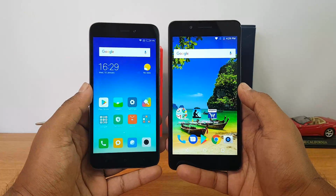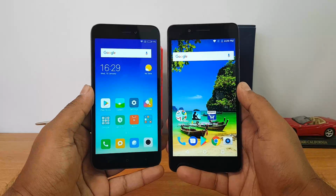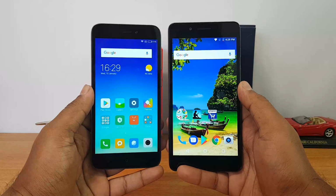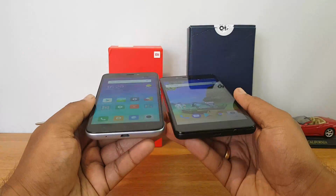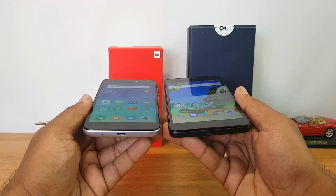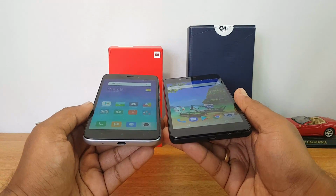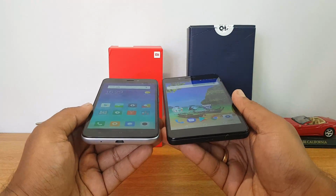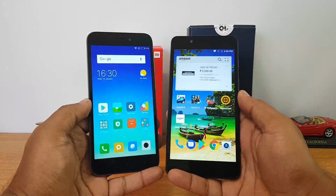Now, next up, let's talk about the display. So both the phones come with an HD panel 720p display, and both are quite good in terms of display performance. Neither of them have any protection offered, and the viewing angles and overall clarity looks quite good on both the phones. But we feel the Redmi 5A has slight advantage over the 10RD in terms of the overall display performance. Now both the phones have a pretty good touch response as well.